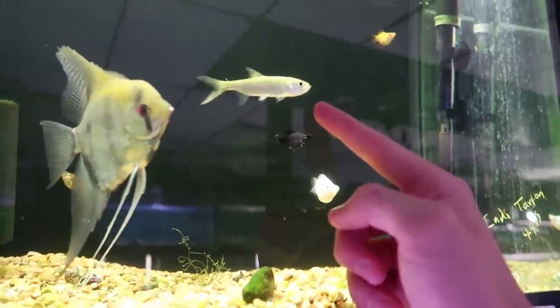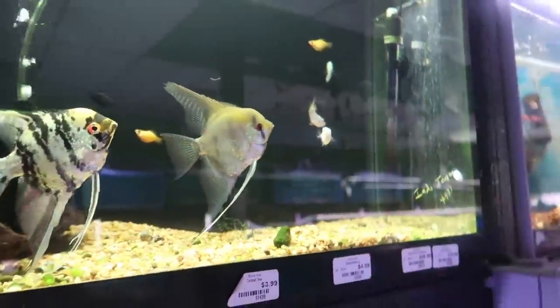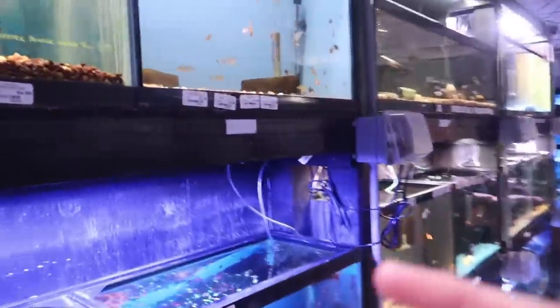Should we get this guy? I don't know. We're thinking about it because no one's buying him. We have a perfect home for you. Let us know. Look at this guy. That's a happy camper right there. Are you kidding me? He's just smiling all day. I love him. But anyways, guys, let's get these tetras. We're gonna grab these guys and we'll see you guys back at the crib.